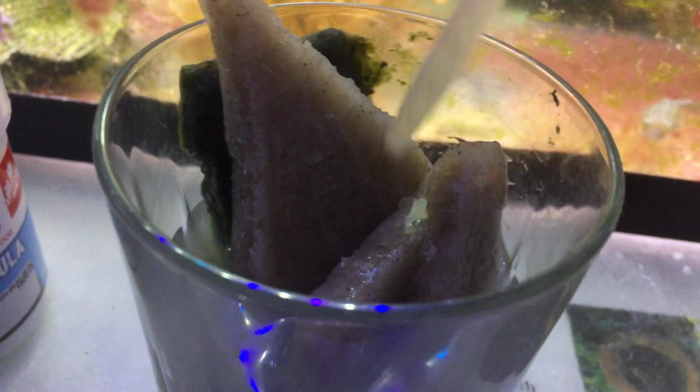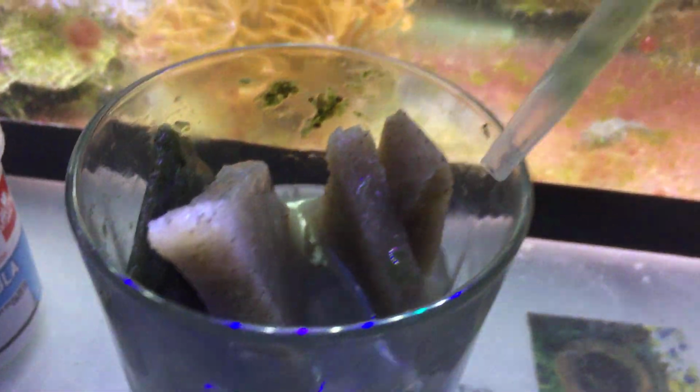Yeah, fun. There he is. I think he's got one more. And then I've also, this is for everybody, got some mysis and spirulina in here. Here we go. Let's see if we can get him to take some of this spirulina. He has been taking it, so it shouldn't be any problem as long as it'll go down there to him.